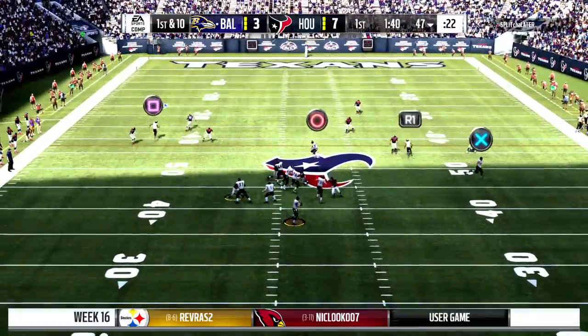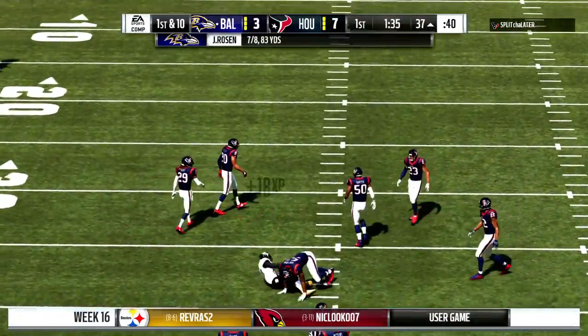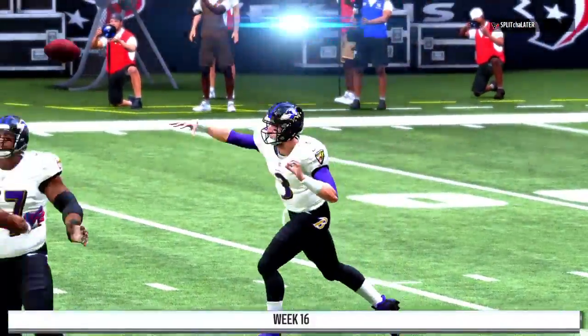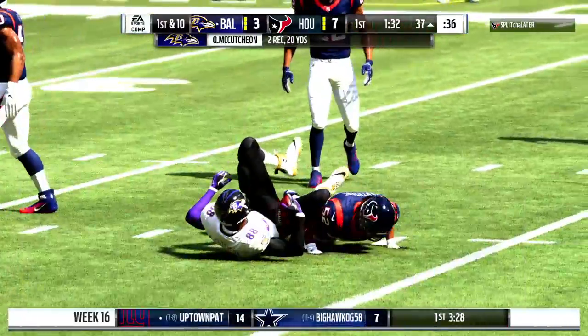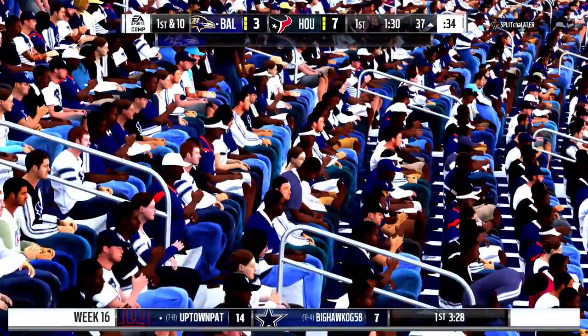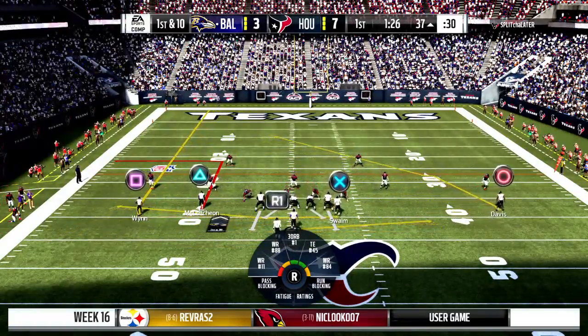They'll look to throw on 1st down with Josh Rosen. Looking middle, and that's complete. And he is tackled inside the 40, not quite to the 35. 15 more there, and they're on a roll. It's another 1st down. Line of scrimmage, the 37 on 1st and 10.